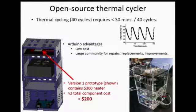We've also developed an open source thermal cycler, which was designed specifically for cycling these small chips. Because of the small dimensions, it's able to cycle somewhat faster than most of the less expensive commercially available thermal cyclers. At present, it takes about 30 minutes for 40 cycles. We can probably shorten that if we need to. It's not the rate limiting step at this point.